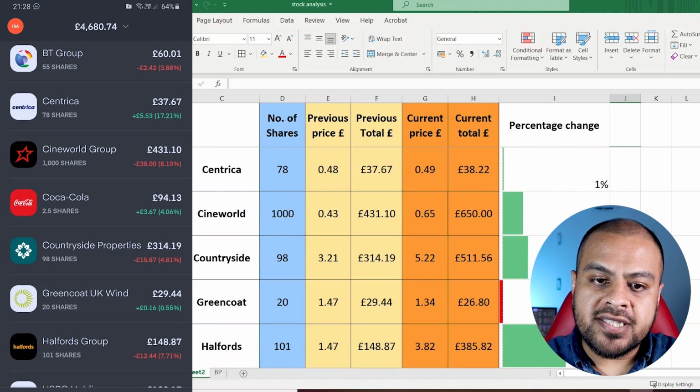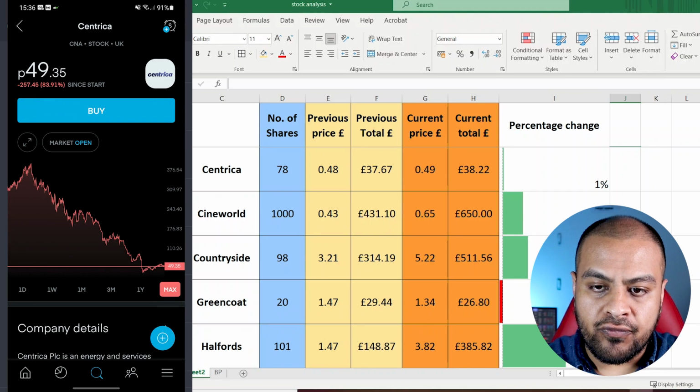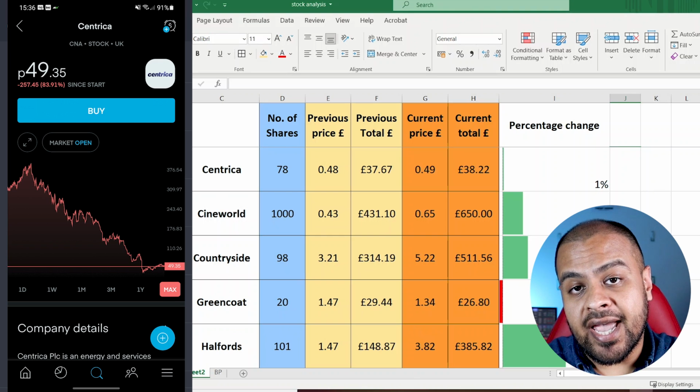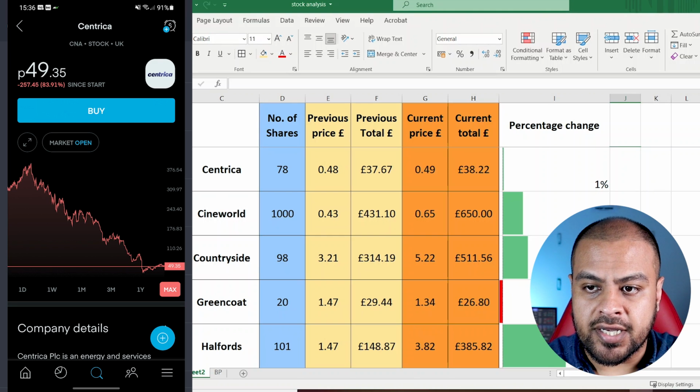Next up, Centrica, 78 shares at 0.48. The current price is 0.49. So again, it was still a gain, but 1%. So barely just a gain. And they are in the energy sector.